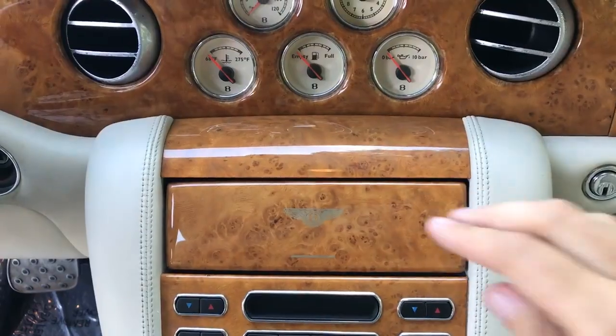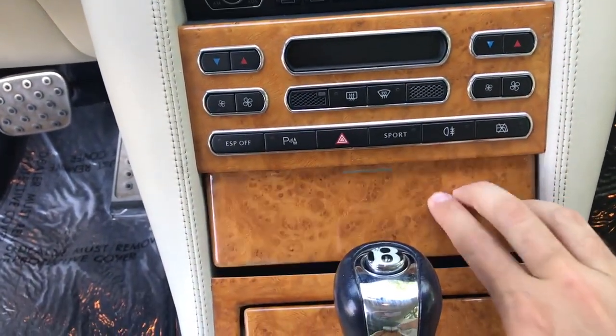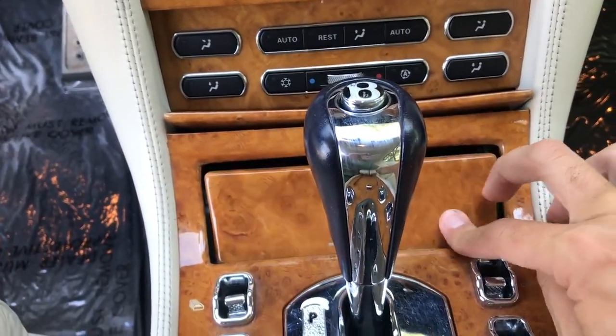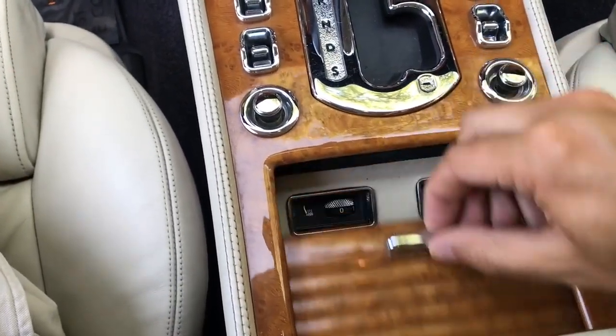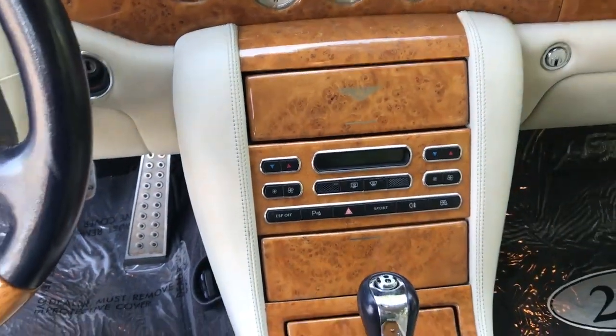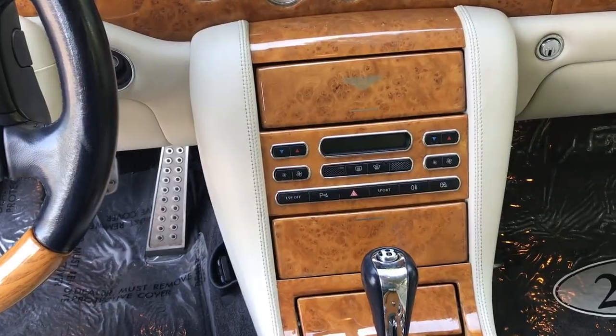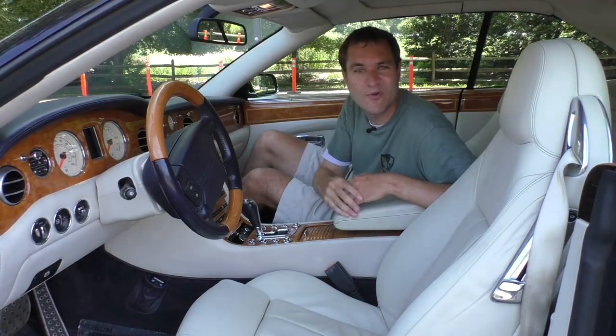You want to get to the radio? Well, that's behind a wood panel. You want to get to the climate controls? That's behind a wood panel. The ashtray, that would be hidden behind a wood panel. And even the controls for the heated seats are hidden behind a wood panel. That way you can close all of these panels and you don't have all these complicated buttons staring you in the face, so you can pretend they just don't exist as you waft down the street in your Azure.